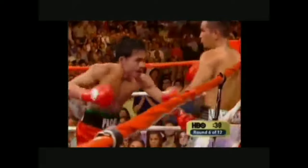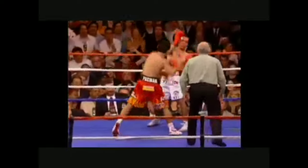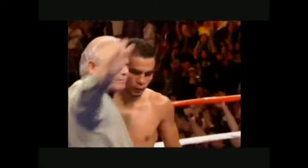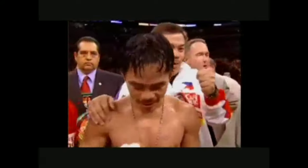Stuns Velasquez. Pacquiao trying to finish it. Got 40 seconds to get it done. One of the most vicious finishers in the sport. Velasquez in big trouble now. There's no way I can see him going into the next round. The increasing accuracy of Pacquiao's shots making a difference, and Velasquez goes down, the knockdown. And that's a stoppage. Manny Pacquiao!